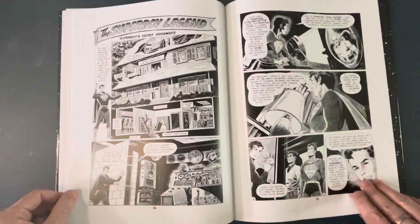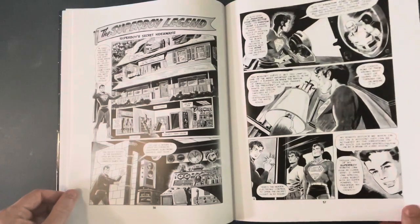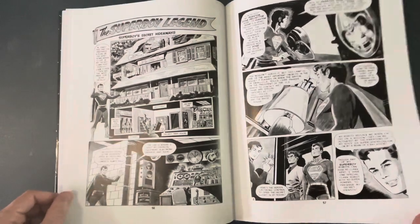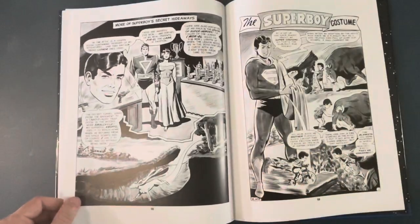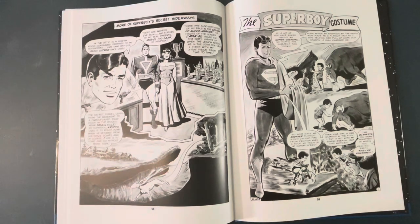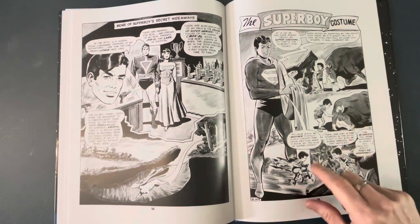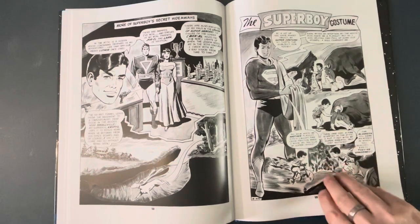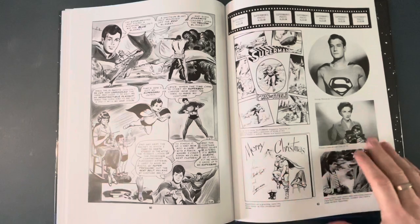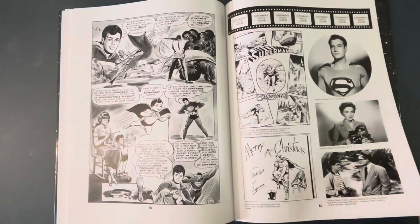And then we get a Superboy story here. I don't think it gives credit for this. This looks like Wally Wood artwork to me. If Wally Wood didn't draw it, I think he might have inked it, because that looks like Wally Wood. This does not. I don't know who drew this one. And then just some generic Superman stuff.